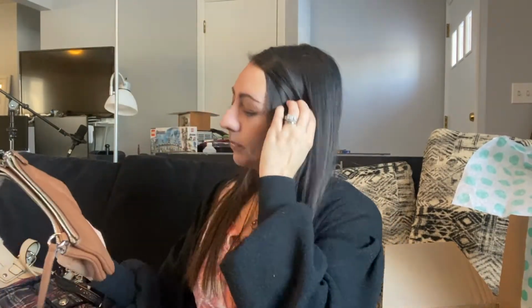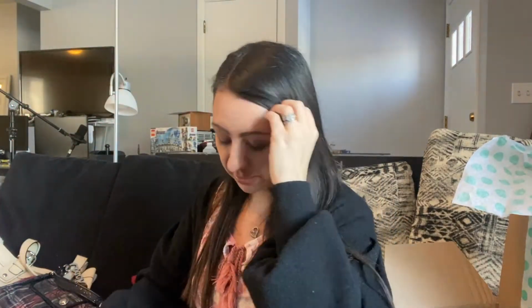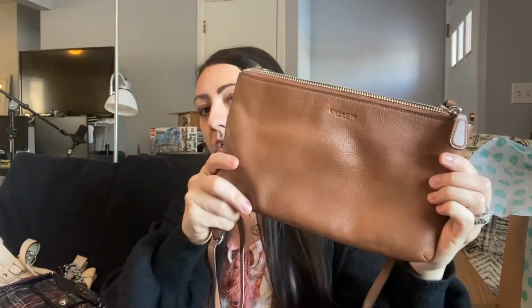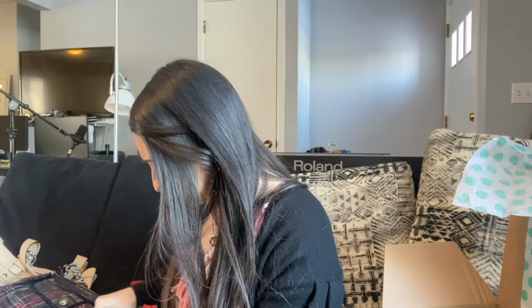So let's go again. This coral bag with marks, that's the worst item, I would say. This is in excellent condition. It's really nice. I had to look up and see what these go for. It does have marks on the inside, but the outside is really nice.